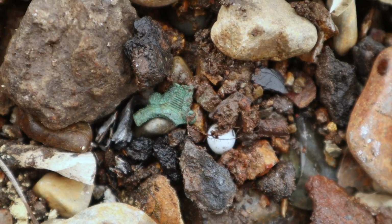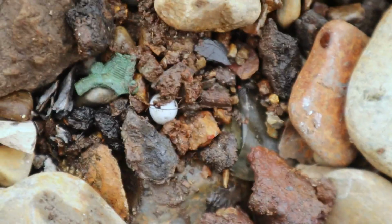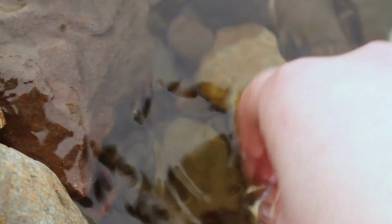Actually, I spotted this little brass thing, this little copper alloy thing, and I think, look, there, that's a bead right next to it, look. Oh my goodness, it is. It's a bead. There. Oh, got a bit of root.